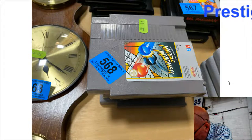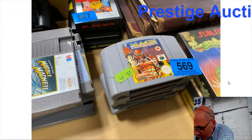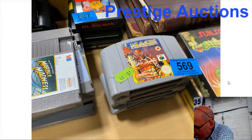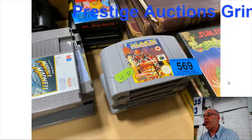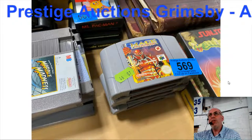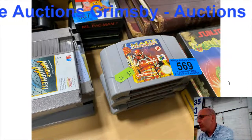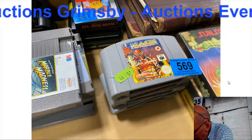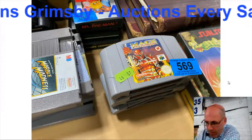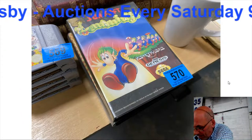1519. And lot number 569 is some more Nintendo 64 games this time. And I'm straight in at £10 bid again. 12 on bid, 14 anywhere. £14 anywhere on these ones. 14 anywhere. Selling these away then at £12. £12 to number 1519.